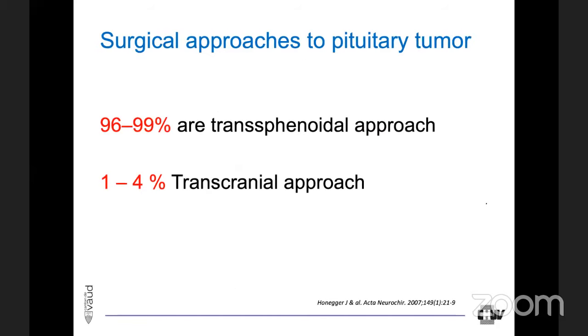More than 94 percent of these tumors can be approached through the transsphenoidal approach, while in less than 5% of cases a transcranial approach is necessary, and I will talk about this transcranial approach.